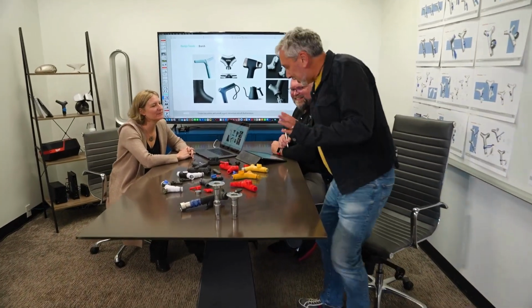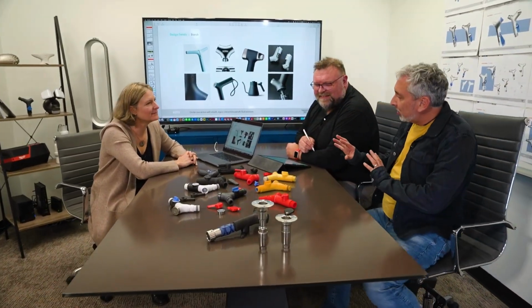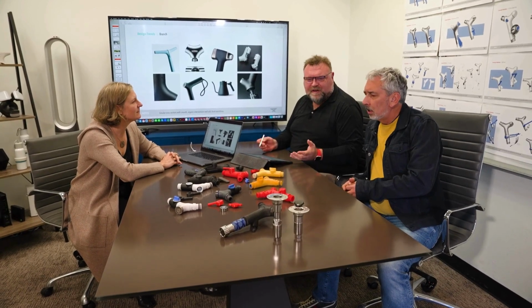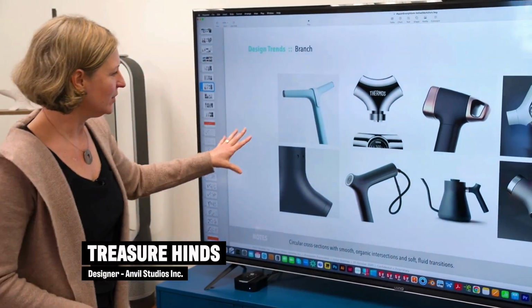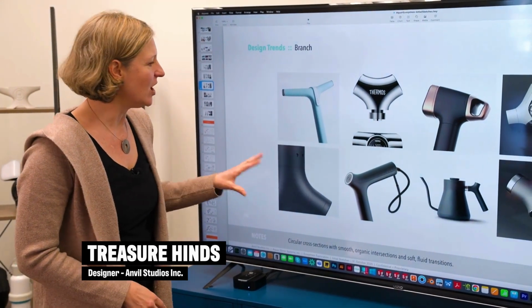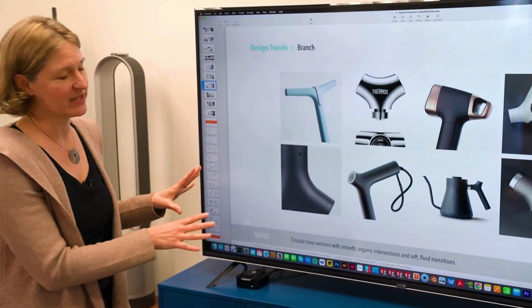Hello, so you guys from Anvil here in Seattle, you were really given the task here of reinventing the wheel. Yeah, you could say that. They came to us to create their design language for their ecosystem of products. So this is one of the design trends that we've been following. We call it branch. If you look at these different images, they all have a common look to them, even though none of them have anything to do with each other.